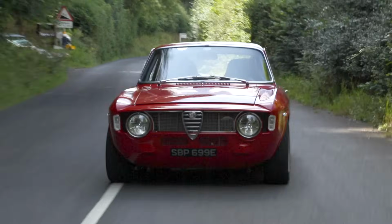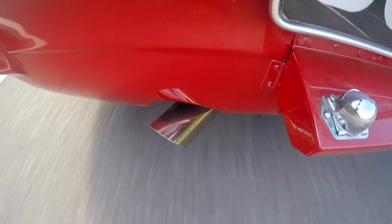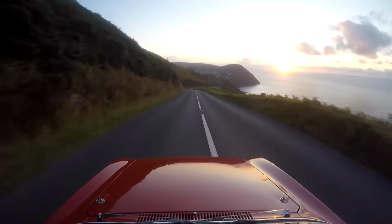I think the Banks brothers, I think Max and Andrew, are absolutely right to dedicate their lives to this car, to be passionate about the Alfa. And there's a saying, isn't there? There's a saying that goes, without heart, cars are mere machines.